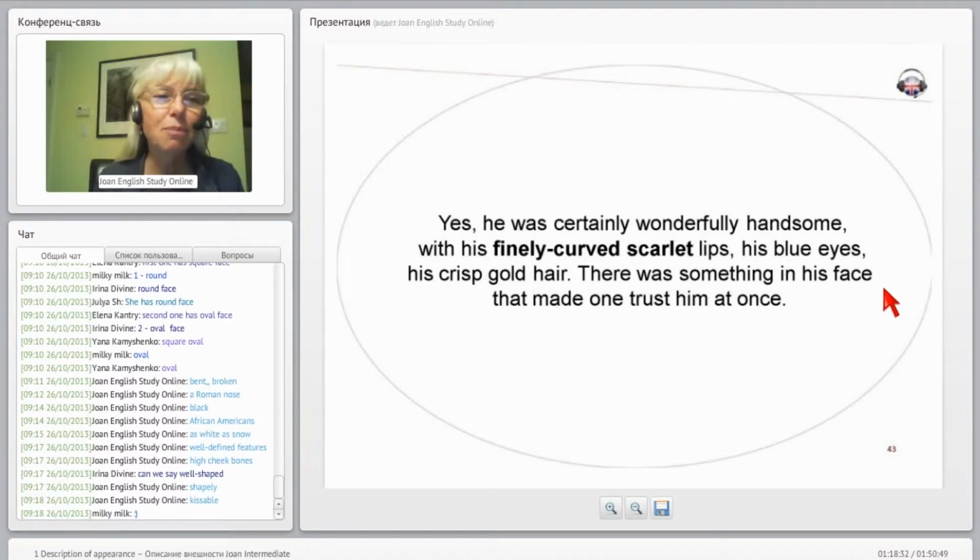This comes from some writing, but I think it's really old-fashioned. Okay, this is really old-fashioned British English. We probably would never say this, okay? But scarlet lips, maybe. Scarlet is another word for red, but we would probably never say this, okay? So curved means they curve up or they curve down, okay? And crisp gold hair, I have no idea what crisp hair would be. So this is very old-fashioned, okay? Just to warn you about that one.